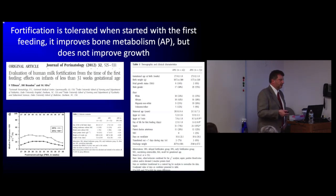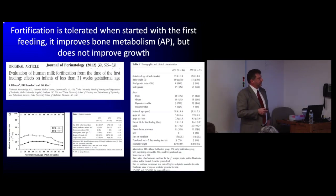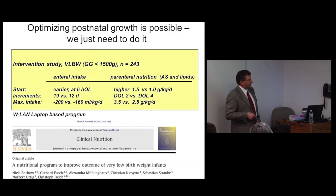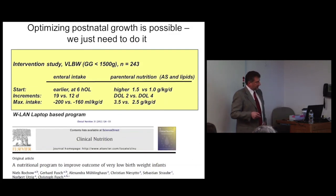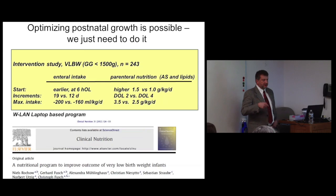Why do I tell you all that? To take away the fear, I don't know whether you have it in your unit, to introduce enteral feeds to preterm babies, even to very tiny ones. So these are other data showing that you can improve growth by focusing on how you feed babies. We are still talking about the know-how, right?